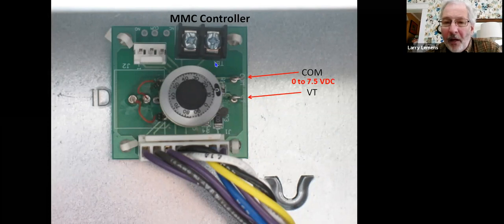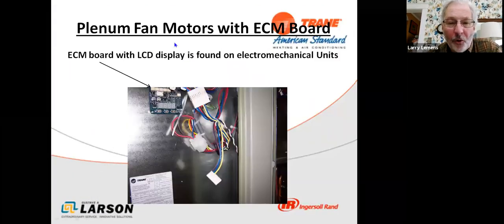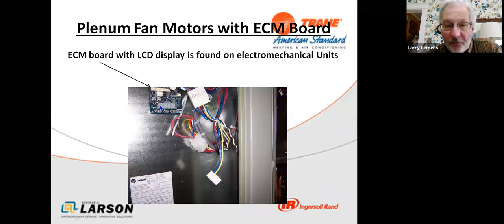Now, these controls are no longer available. So as they fail in the field, if you guys run into them, what you're going to get is this controller to replace it, okay? So then you'll be setting it up the same way, just setting the DC voltage on this display right here.